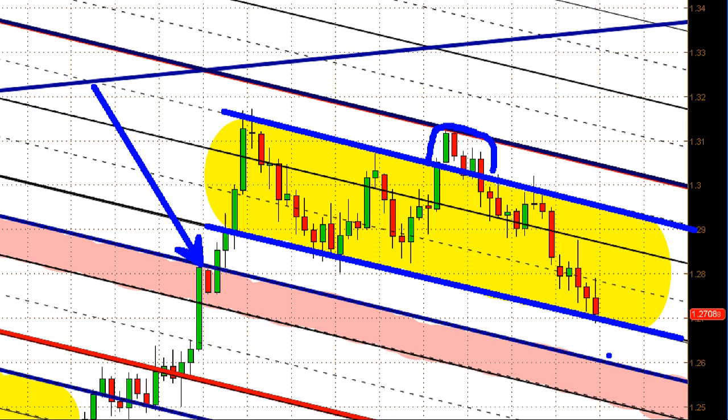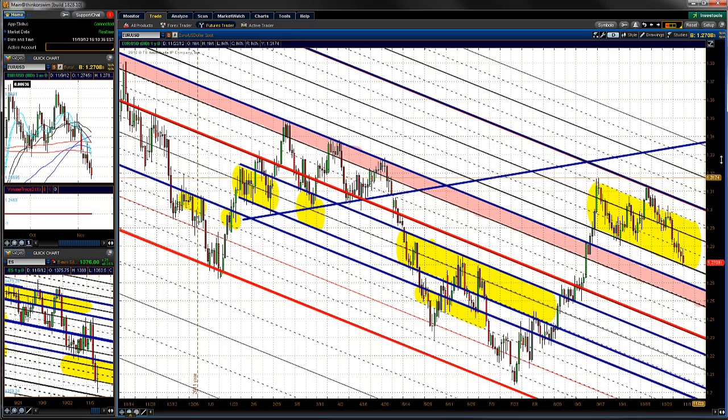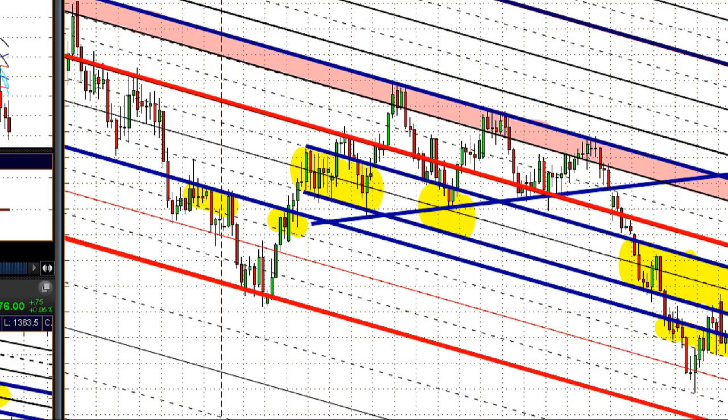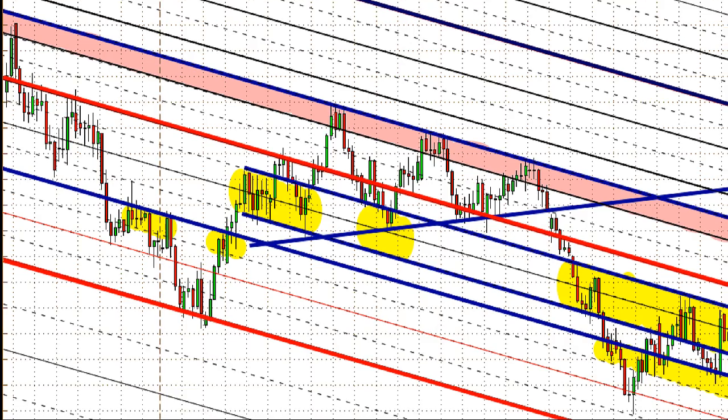Now, this is where it's going to be important. 126 on the euro is a key level. Why? If you recall and go back to my videos, you can see how that level was acting as resistance all the way back in March, back in February. You can see the triple top. We actually called this breakdown.